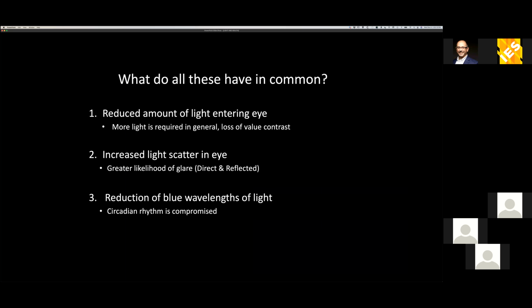And then there's the reduction of the blue wavelengths of light that enter our visual system. And this is where our connection is to our circadian rhythm, where that can become compromised. That's particularly related to that opacification that I had mentioned, where we're getting a yellowing of the lens.